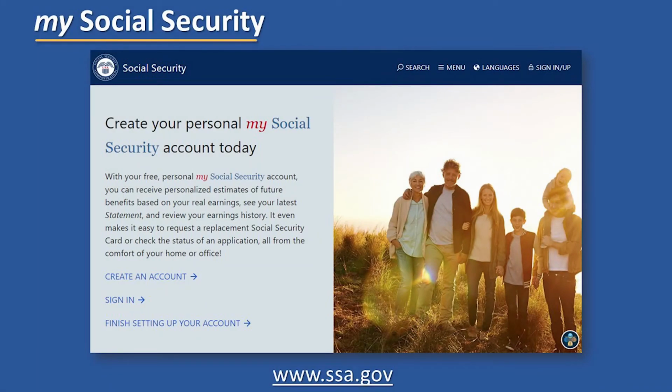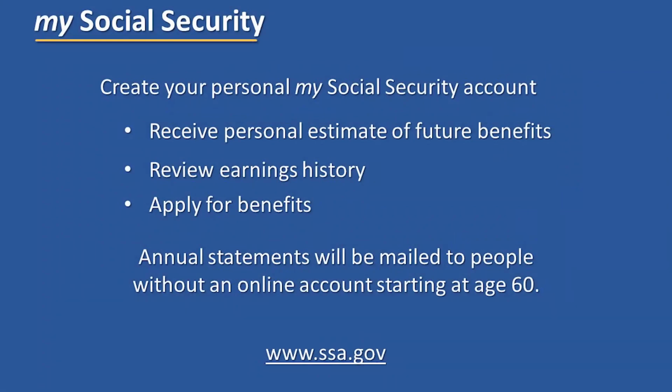The Social Security Administration no longer sends out quarterly statements to all workers. If you turn 60 and you do not have a My Social Security account, they will begin sending them out to you again. The cost of these statements were turned around and put back into the budget. There are many resources available to you on the My Social Security website, things like a benefit estimator and access to your 35 highest years of earnings. They can all be found at ssa.gov.